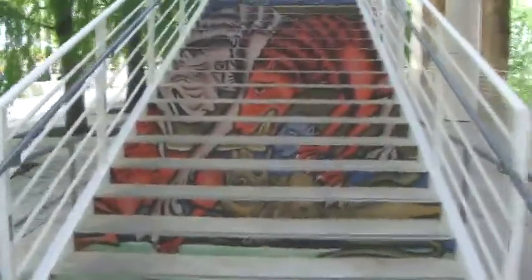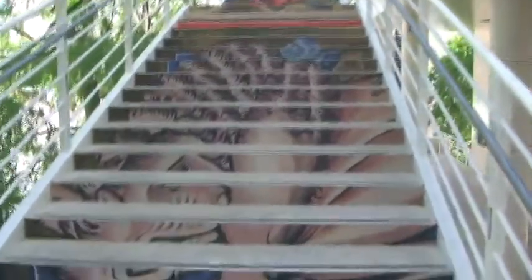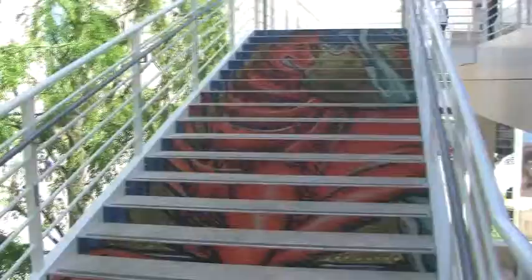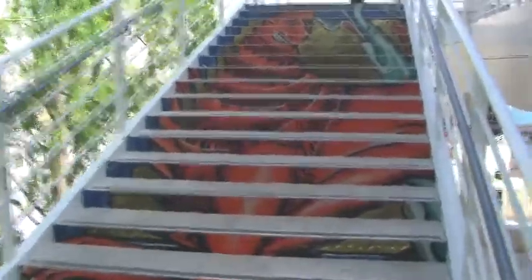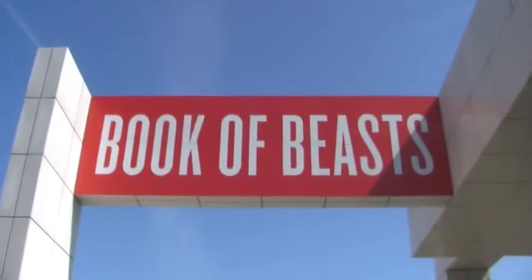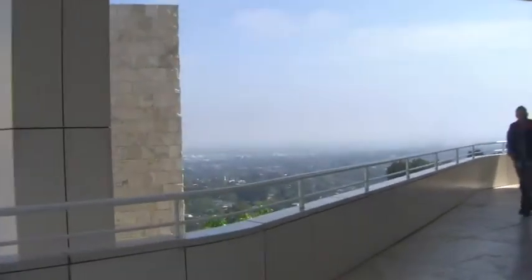Sorts of beasts have been portrayed over time. Some like lions, some are fusions of different animals together. It's a special exhibition by the Getty Center, which looks over Los Angeles.